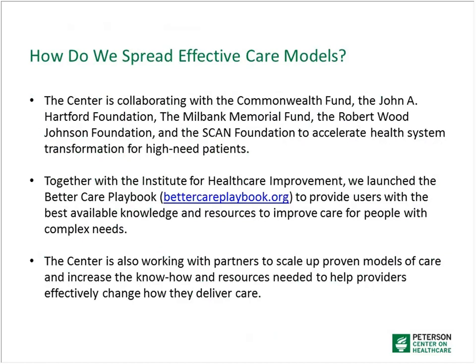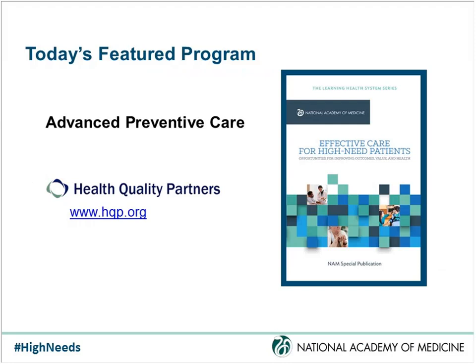We're also thinking through with partners how to support some of the scale-up of proven models, such as those listed in the preceding slide. That's all we wanted to give as an overview of the report and the Peterson Center on Healthcare. And with that, I'd like to introduce Ken Coburn, President and CEO of Health Quality Partners. Thank you.